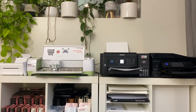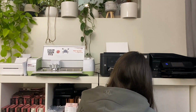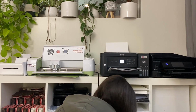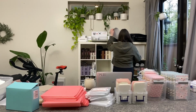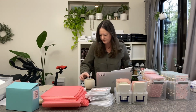To make good use of my time here while my orders are printing, I'm pulling all the items I'm going to need to start assembling my orders. So I like to pre-make my items before I list them for sale on my website, with the exception of my customized envelopes for my binders. I do this so that I can fill orders at a quicker rate when they come in and I'm not having to stress about it.